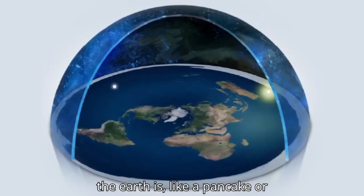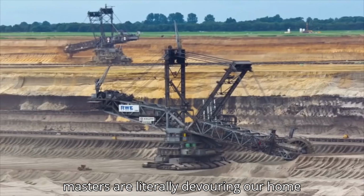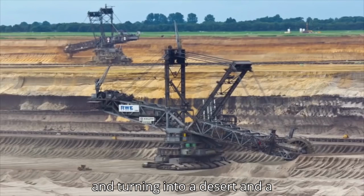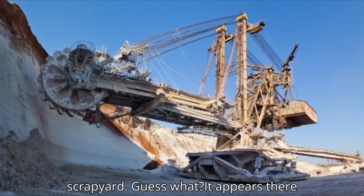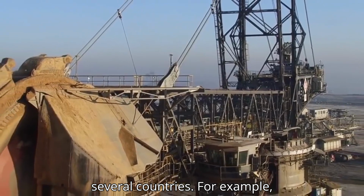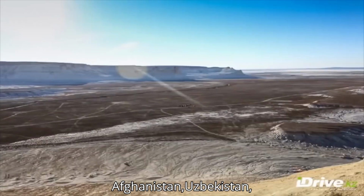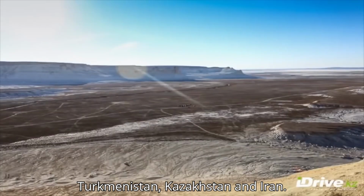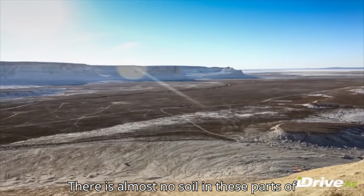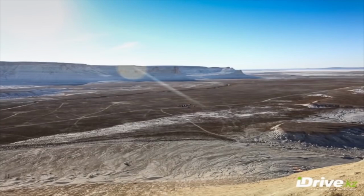You know, while people argue on the internet how flat the Earth is, like a pancake, or maybe a little concave, our masters are literally devouring our home and turning it into a desert and a scrapyard. Guess what? It appears there are quarries on our planet the size of several countries. For example, in Tajikistan, Afghanistan, Uzbekistan, Turkmenistan, Kazakhstan, and Iran, there is almost no soil in these parts of the country, because a 100-meter layer of soil and all living things on it was removed.